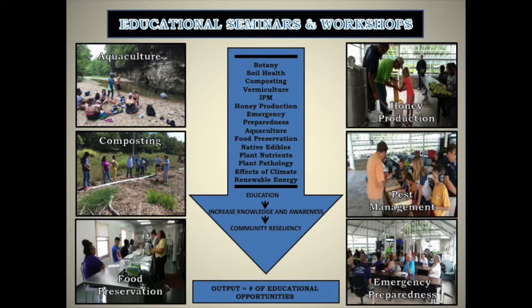Honey production, there we have a little girl that's cutting the caps off of the honey hives before we put it in the spinner to extract the honey. Pest management, I forgot the gentleman's name. He is from MU, but he came down and taught the Boys and Girls Club about pest management, and then also classes that are in line with emergency preparedness and natural disaster, how you mitigate the damage from those events.